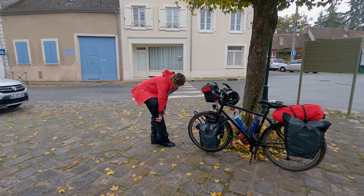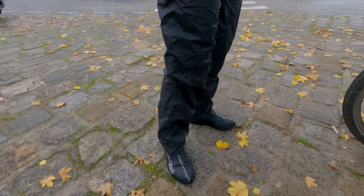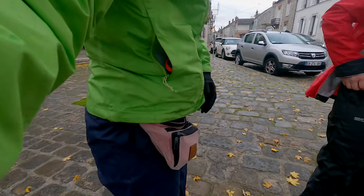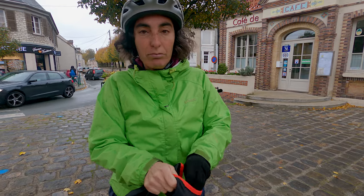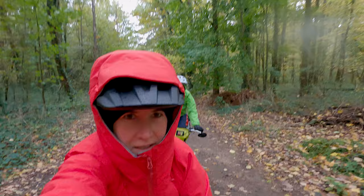Today, it looks like we are going to have a little bit of rain. Waterproof things, wow. Me, I have my trousers too. I have my trousers. And we have a bag for the water. You see, they are very light and waterproof. That's what they say, it is waterproof. Very beautiful.